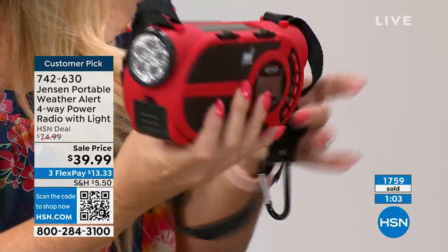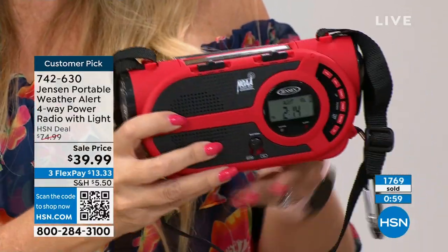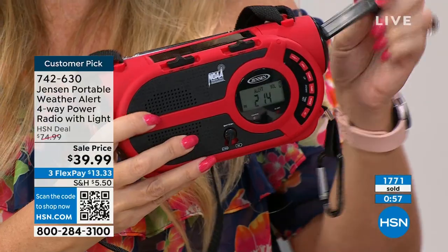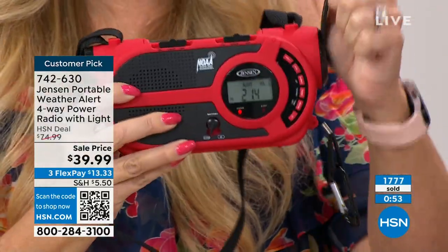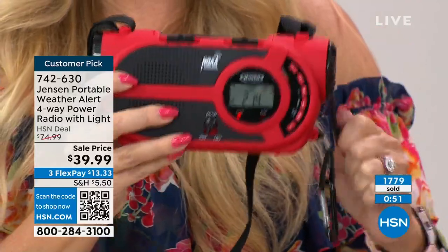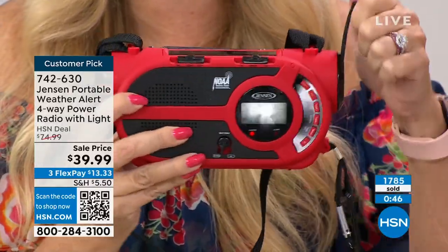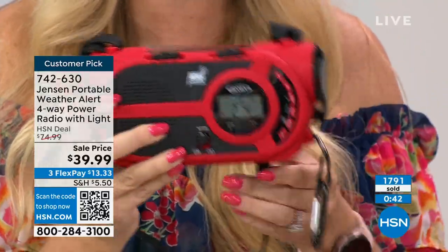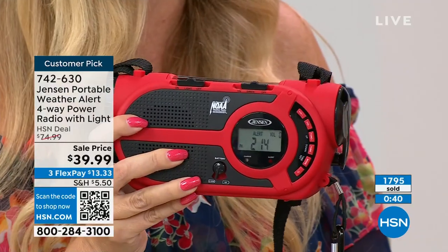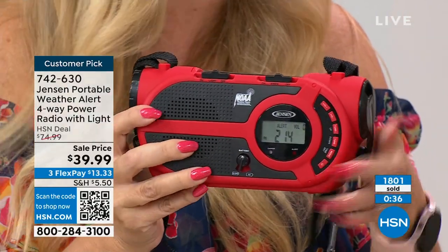The other way is solar power. You can put this in the sun and have it recharged that way, really easy. Or finally, the dynamo crank. And I love these because now if the weather is bad or if you're unable to get to the sun in some situations, or maybe you forgot to get batteries or you forgot to charge it, you can always people power it. So really a smart idea that you can use every single day, like you said, for AM FM, all of the entertainment, all of the fun radio shows.